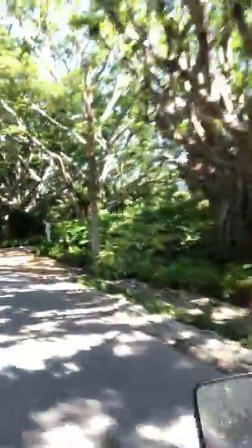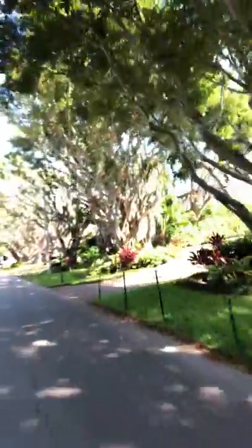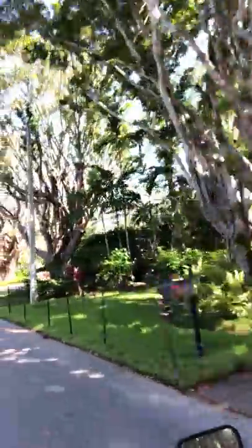This road you would live on right here. The landscaping is just incredible. Every house is probably 3-4 million, up to, I probably saw some $50 million. I saw some 30,000 square foot homes on the water being built. Crazy. Look at that.